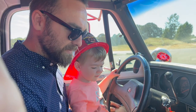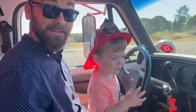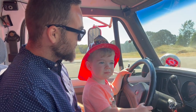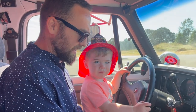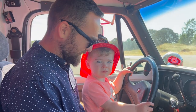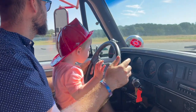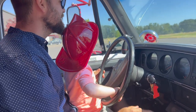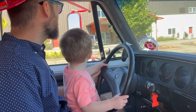Way to warm up an old fire apparatus is by letting your child. That was all him. You're a firefighter? Huh? Yeah? All right, Albany Fire Department, you better get his application ready for when he applies in 2038. Ready? You want to keep moving? You want to start moving? Go. Hey, it's the fire truck. Yeah, you're driving a fire truck.